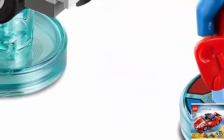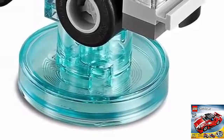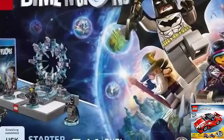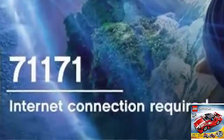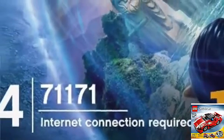And this brings us on to another part of the information we're slowly gleaning about the game, which is that the box states that an internet connection is required to play. Now, I'm not quite sure why this is the case, but one thought I had was perhaps this actually registers the minifigures that you've got and used in the game, so that if you did lose the base, you could then still access them in the game.